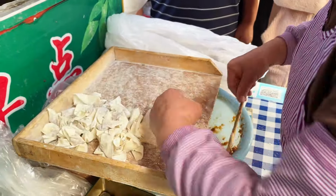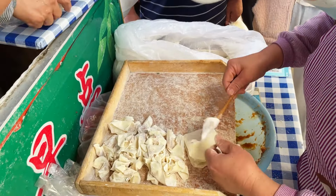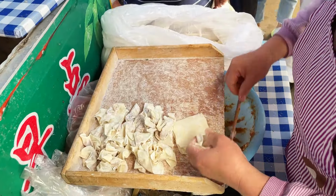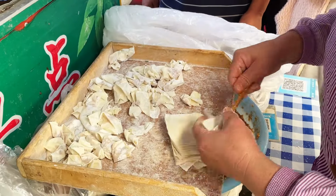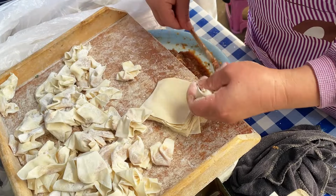The speed of the wonton wrapper's hands is incredible. I really didn't speed up the recording. I couldn't understand how she did it at all. If I were to describe it with a Chinese idiom, it would be, practice makes perfect.